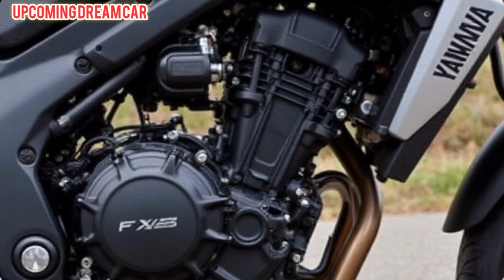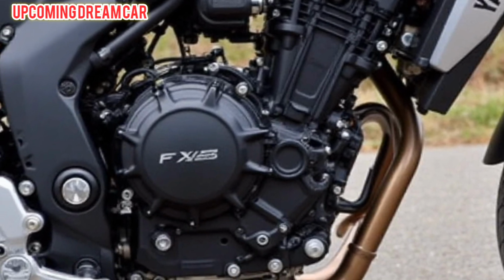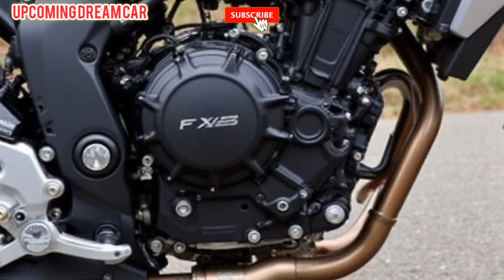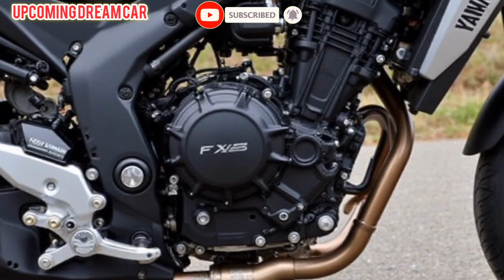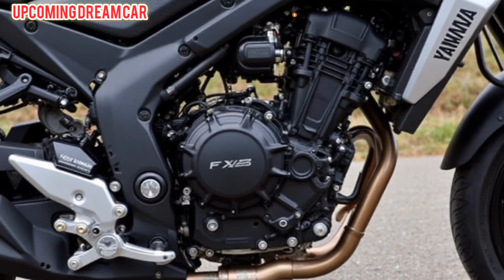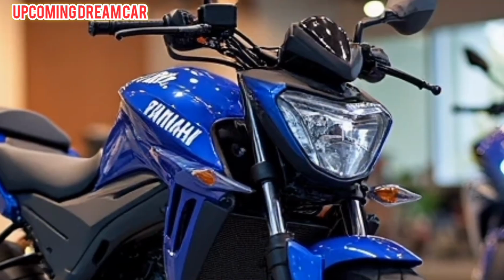Performance that excites. Powered by a refined 149cc air-cooled engine, the FZ-S Fi V3.0 continues to offer a punchy low-end performance perfect for daily rides. The bike delivers 12.4 PS of power and 13.3 Nm of torque, making it ideal for city commuting and weekend adventures.